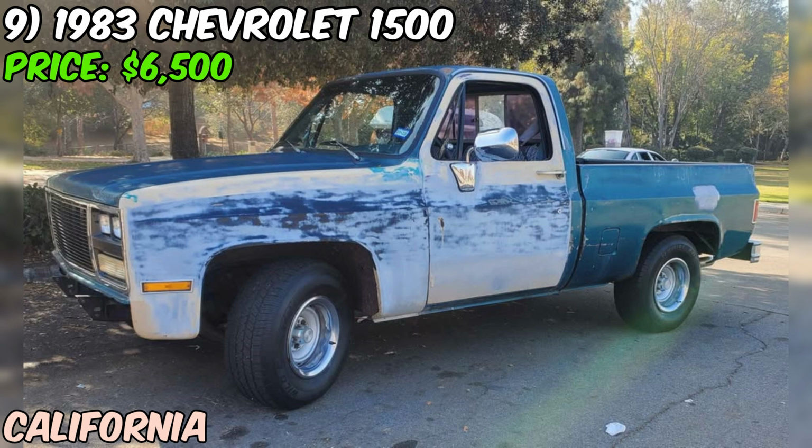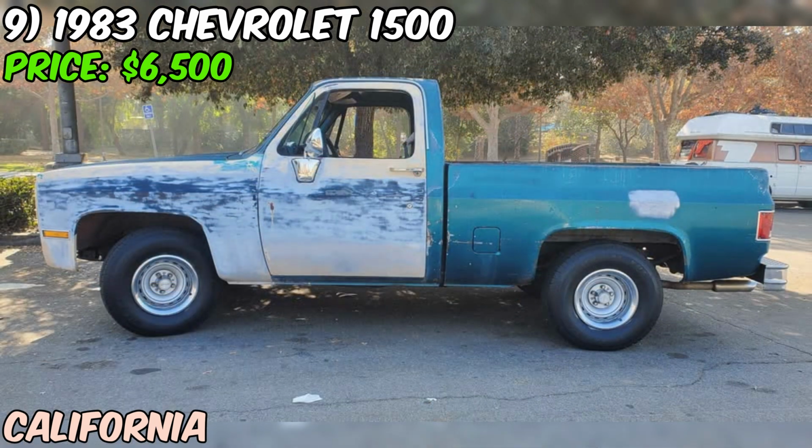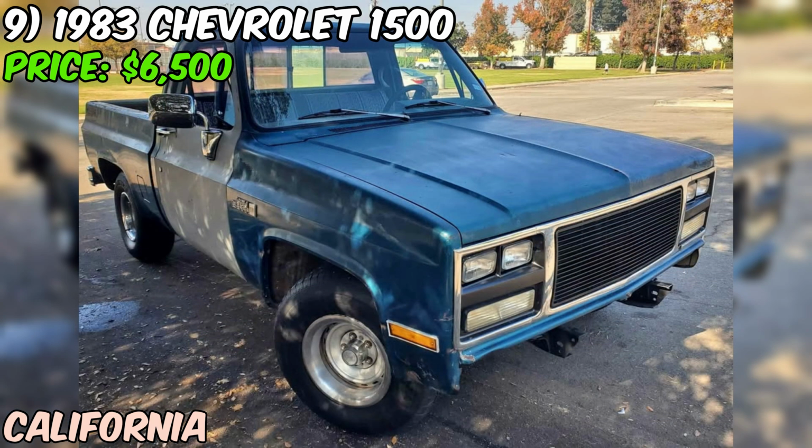This could be a solid project for someone who's comfortable dealing with electrical issues and wants a classic truck with good bones. Just make sure to thoroughly check out the electrical problems before committing, as that could affect your total investment significantly.